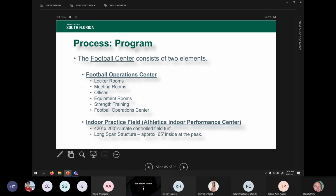Underneath each of these, the architect has his consultant engineers, and the construction manager will have their list of subcontractors. The program for football consisted of two elements: a football operations center, which has locker rooms, offices, meeting rooms for the players, strength and conditioning rooms, and even the potential for food service, all within that one segment.